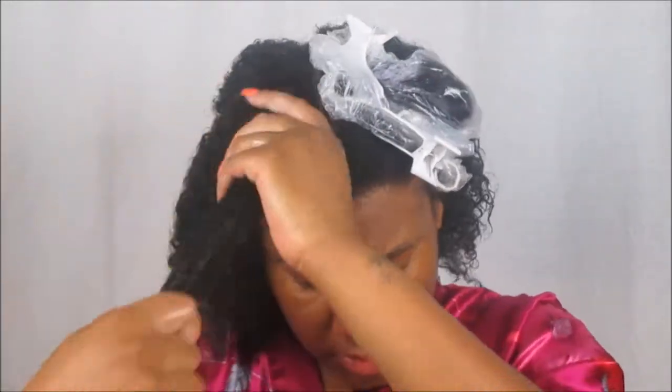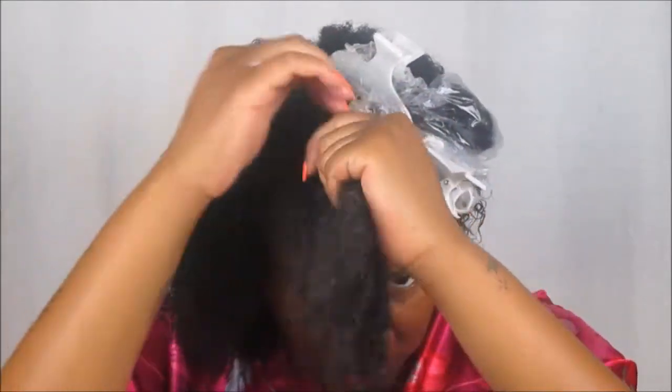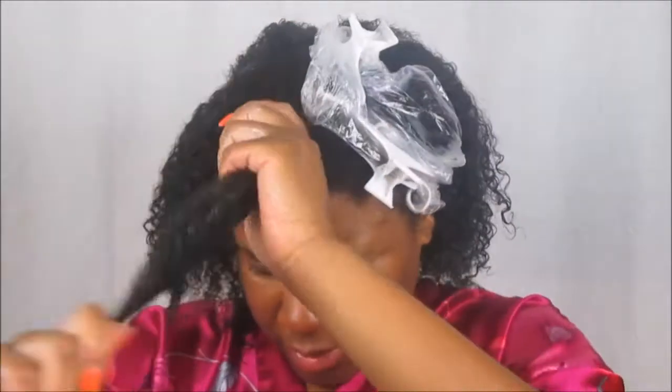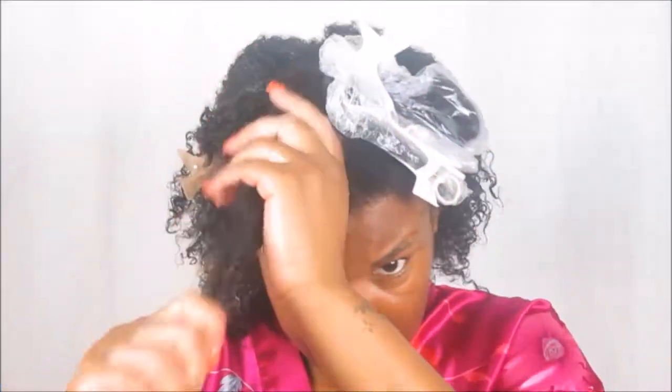So we're going to go in with some more of the moisture milk. I just want to make sure. Now that's one thing too. In the front, I have to go in extra heavy with leave-ins to make sure that my hair is moisturized. Because if not, yeah, we'll have some real problems. I'm going to clip that away for right now. So yeah, I'm just trying to really make sure I work this product in, you guys.